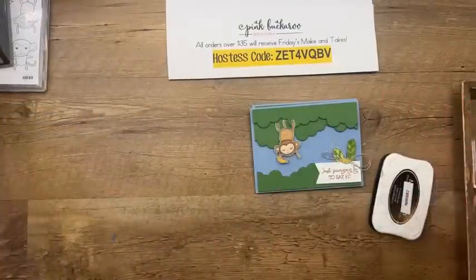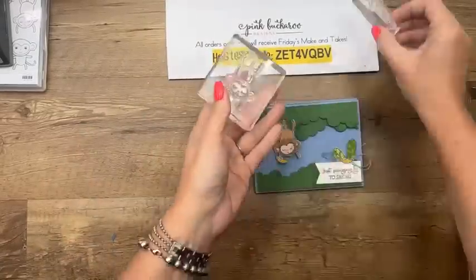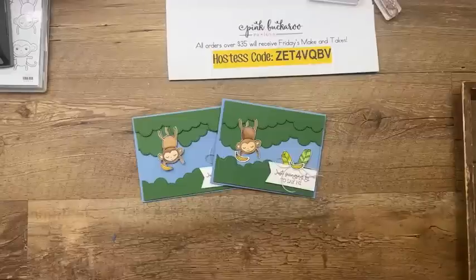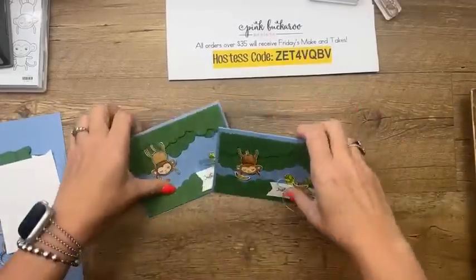Why do they do that, guys? Why do they give us the dies if there's going to be that many images? I mean, we like a punch. But when there's that many monkeys, we need the dies, right? Oh, well, they didn't ask me again. They never asked me my opinion. I don't know.